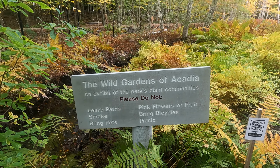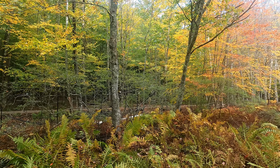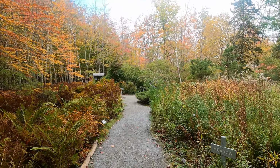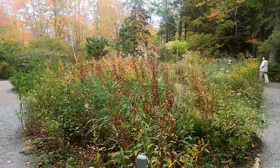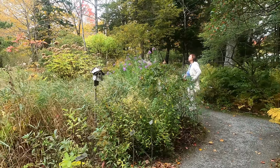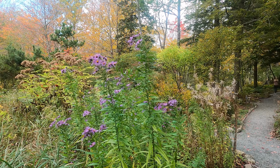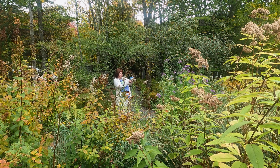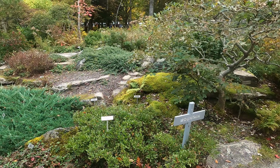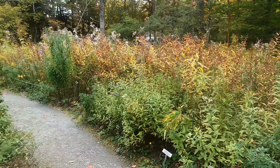And here is the true entrance to the wild gardens of Acadia with our handy little guide. So here on the left are the mixed woods. All different environments are represented here. This is the meadow. We'll head up the meadow area. And this area is a group of mountain plants with the rocks and some more stuff.